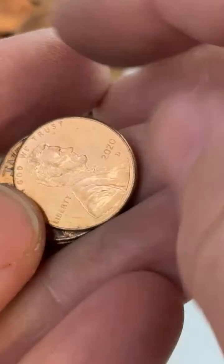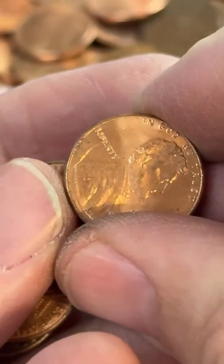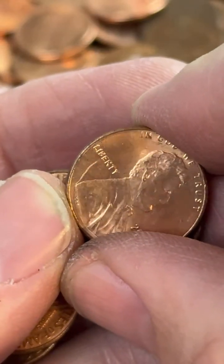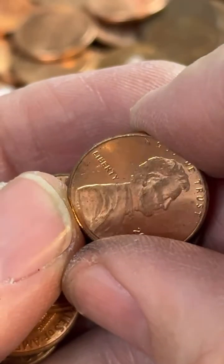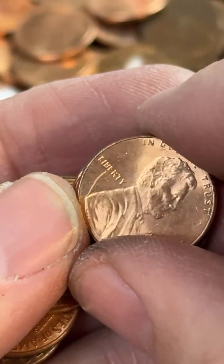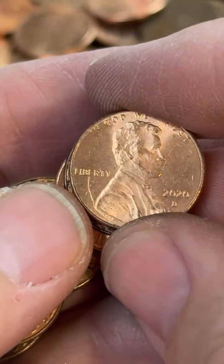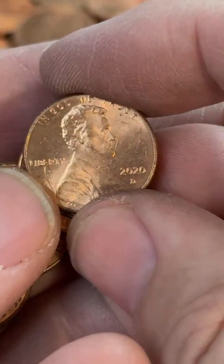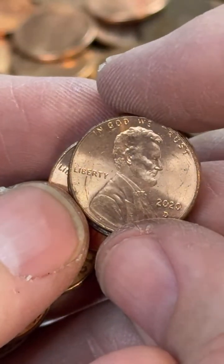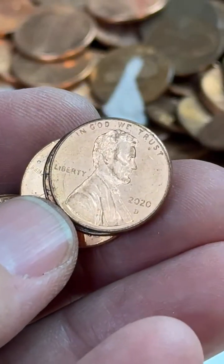23. 2020D. Is that a bubble? I think we got a bubble there. Look at that die break. That's freaking awesome right there. See how the light reflects off it because it's raised? That happened in the die. So there's a scratch in the die, which has created that raised mark there behind Lincoln. I'm going to double check it under my microscope. You can see the scratch on the right side is so much different, has a different reflectivity. That is really cool. I'm hoping it's what it is. Let me get my glass. Let me take a peek at it because I may be completely wrong.